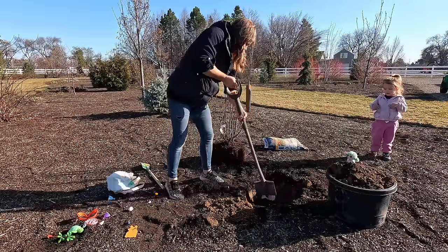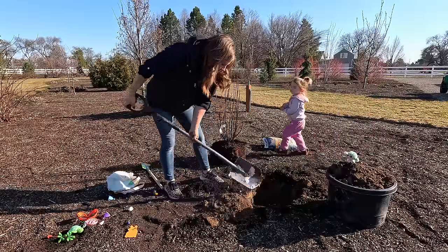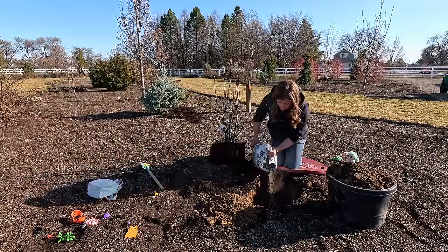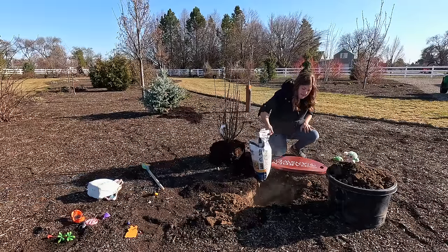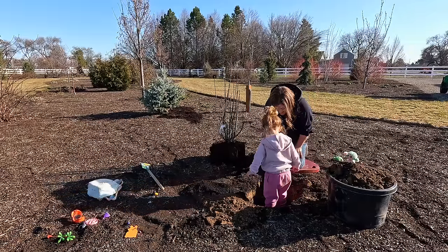What? I do. Hang on. Oh, look at them all lined up. That looks cute. Okay, I'll let you know as soon as the dust clears. Yep. What are you doing?